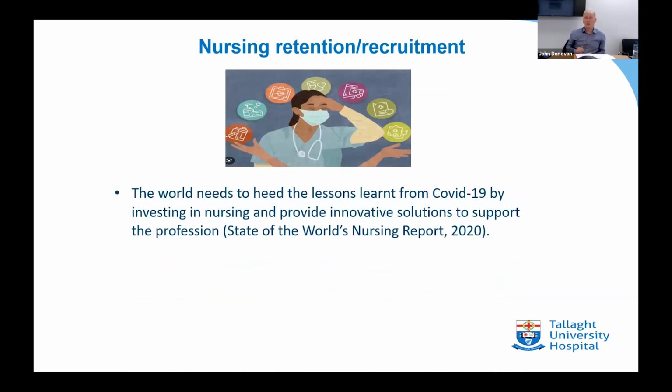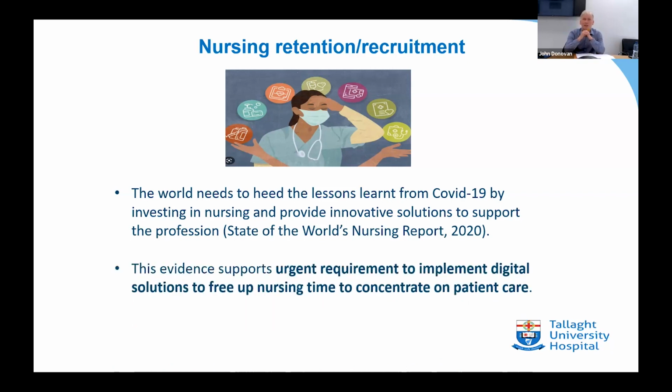Down to nursing retention and recruitment: even prior to COVID-19, the nursing profession was under huge pressure. Nurses were suffering from burnout and stress, and COVID-19 exacerbated that issue, so they needed support. According to the World Nursing Report, they recommended that we invest in nursing and provide innovative solutions to support the profession. They also recommended an urgent requirement to implement digital solutions to free up nursing time to concentrate on patient care. And that's exactly what Scan4Safety did.